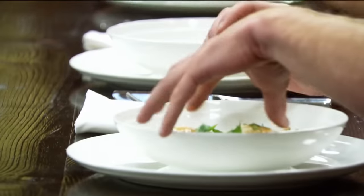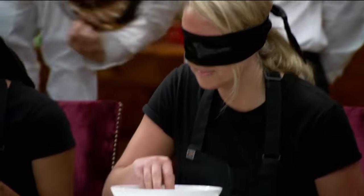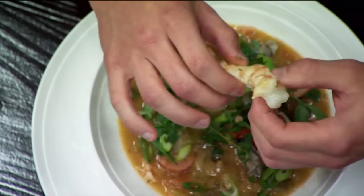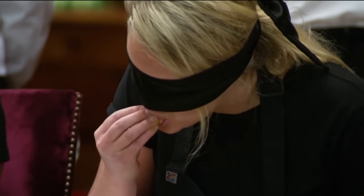Off you go. I'm nervous. I just get my hands right into it. I need to start tasting things. I need to get things into my mouth as quickly as possible. She's feeling it, deciding what it is and then putting it in her mouth. Oh, she'll find the herbs that way, which is great.